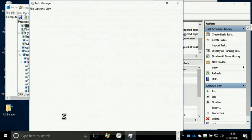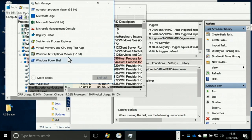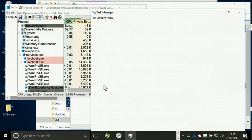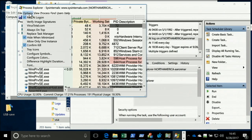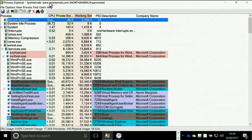So Task Manager, Control-Shift-Escape. Oh, let's see, I've already got the, how do you get back to, oh, fewer details. So this is what people normally see. This is what people want to see, right? Anything more than this is going to be way too much for most users. But so I just hit Control-Shift-Escape to bring up Task Manager. If I go into Options, Replace Task Manager, and then hit Control-Shift-Escape. Well, I'm already running Process Explorer, but yeah, it brings up a new instance of Process Explorer.